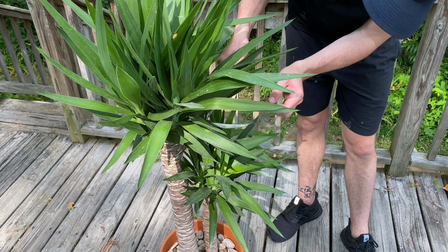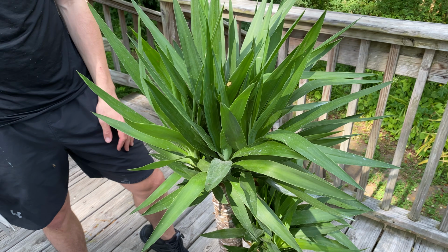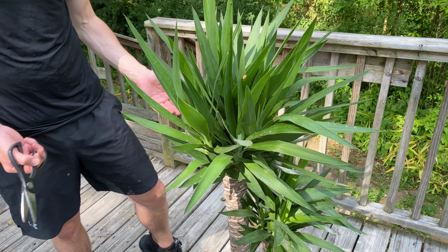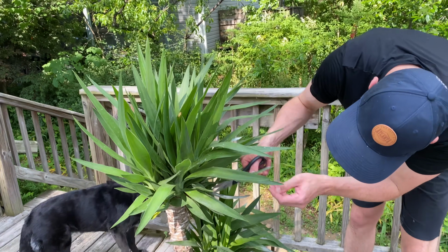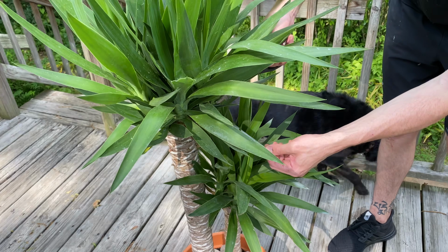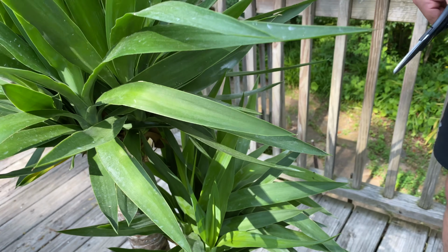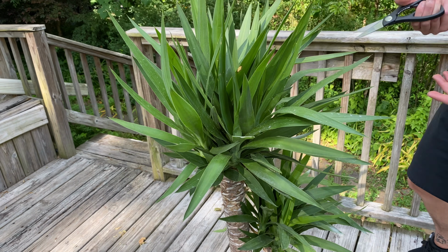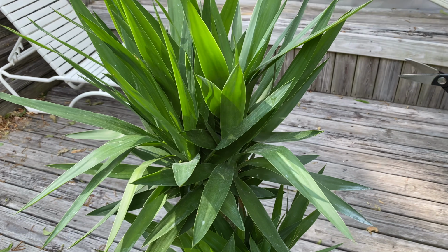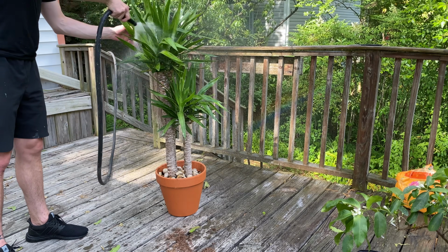See a lot of this white? So this is a fungal growth. It can be caused by too much humidity or not enough humidity, so it's really hard to say. But the best way to get rid of it is just to sacrifice this individual leaf. It's not a big deal to leave it, it's not going to kill the plant, but it will spread, and it just aesthetically doesn't look great. After we get the big things, we're going to take the hose and spray off the rest of it.